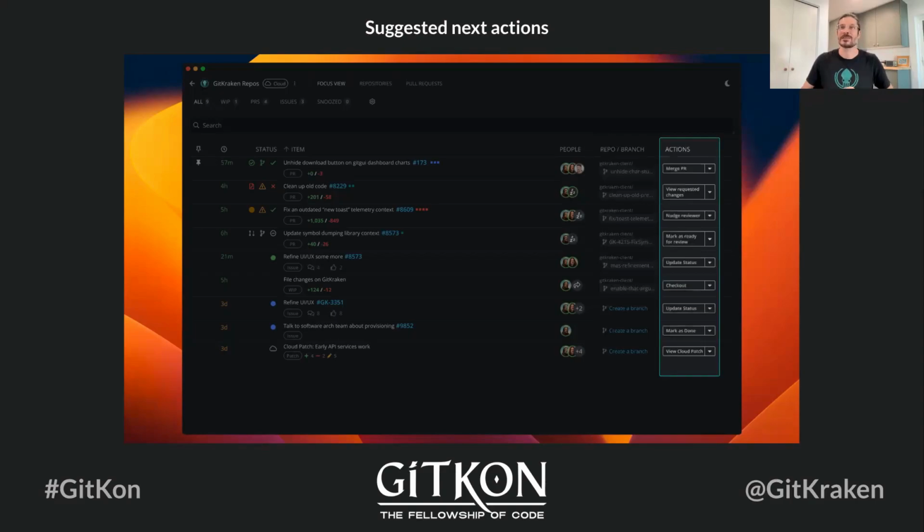And then something that I think is really magical and where we're really pushing what we can do in the focus view here is suggesting what the next thing is that you need to do. So if you need to merge a PR because the reviews are done, because CI has passed and GitHub says that that thing is mergeable, well, then we can just highlight to you that that thing is ready to merge. And we can also surface any other actions that you might want to take on any of these other types of items in a way that's really easy to access so that you can just get these things done on your list.